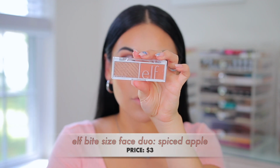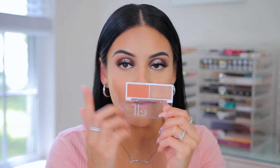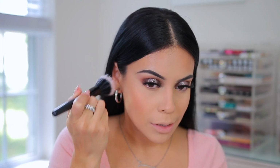And then for blush, I'm so excited about these, the e.l.f. Bite Size Face Duos. These are so cute. So I'm currently really loving the shade Spiced Apple. If I was a blush, I would be this color because it's like that perfect everyday peachy shade. So these are really cute, and I'm gonna use an e.l.f. stippling brush. And again, I'm just gonna set that cream blush so that it lasts longer.